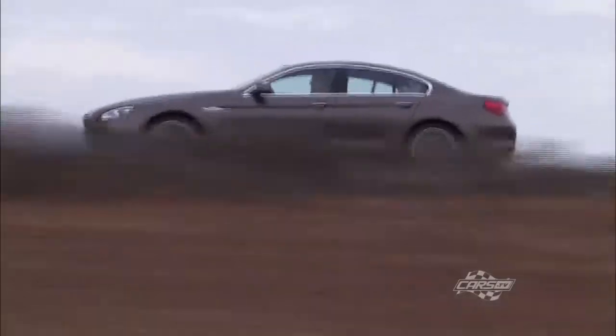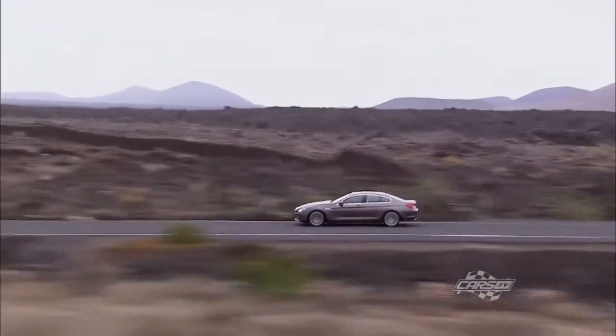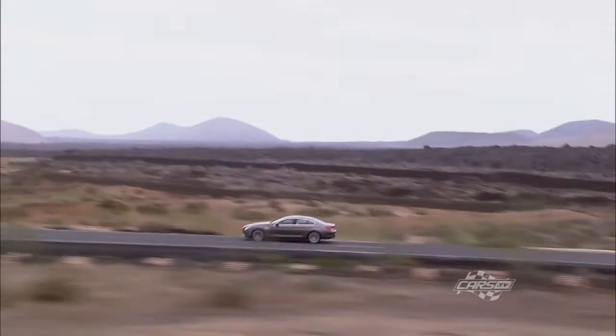The vehicle's a little stiffer than the outgoing model, so you really feel the change in performance, and that new twin turbocharged engine gives you just a lot more horsepower. It's a great vehicle to drive, and a coupe is especially fun to drive on the roads here in California.